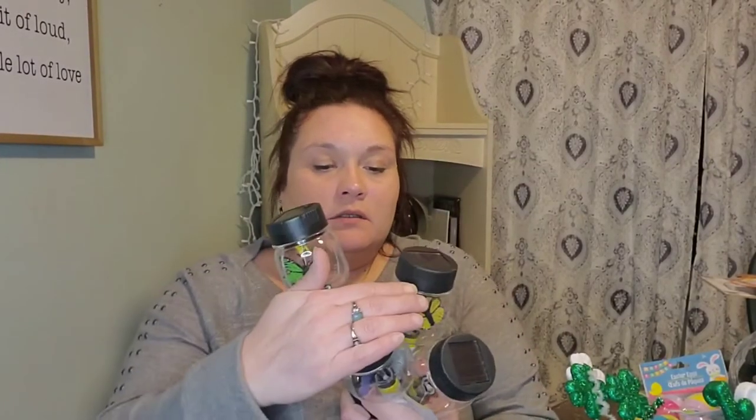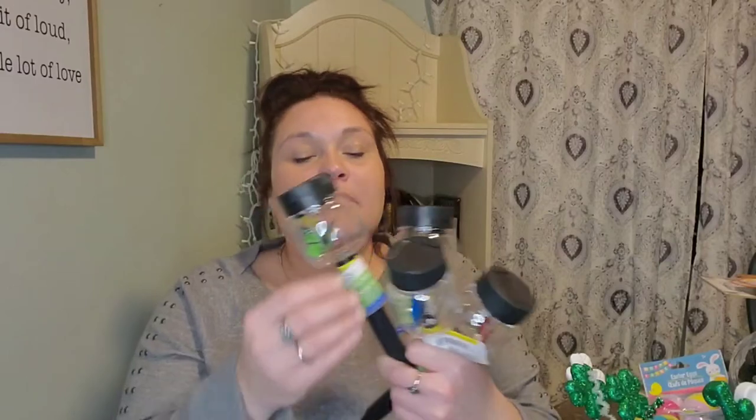Oh, I'm just going to show you because they're in my hand. Did this one die out already? It might have. Okay, so I did find the mason jars. They're a little scuffed up, with the butterfly lights on the inside. Well, there's butterflies on the inside.